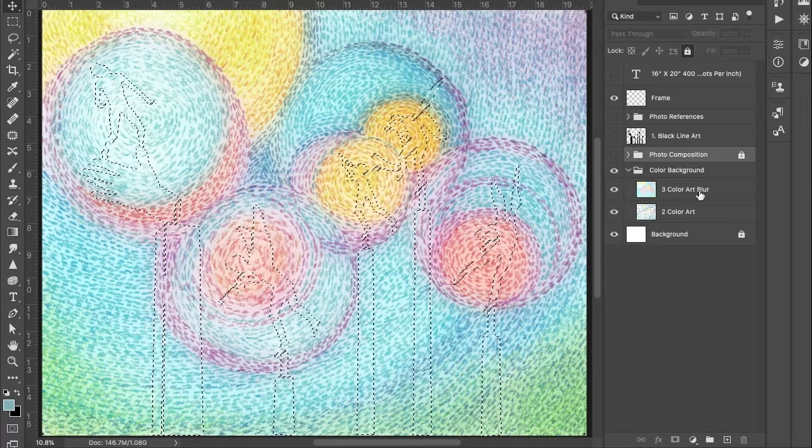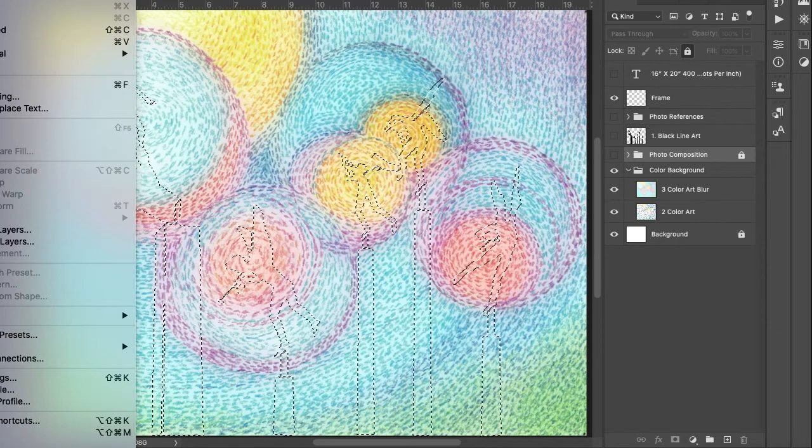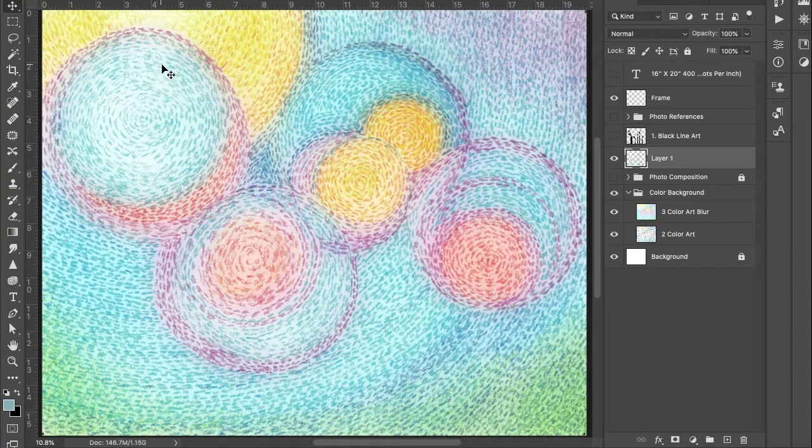I'm going to go up here. I'm going to put down edit. Paste, and I'm going to do paste in place. Okay, so now you don't see it, but it's there. I'm going to call this the color silhouette. Oops.